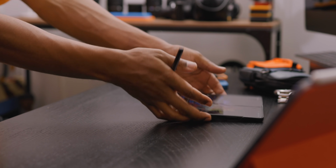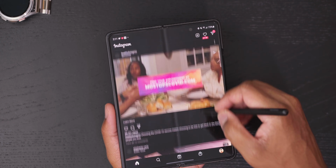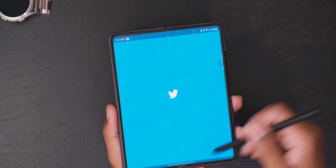I'm an avid Galaxy Note user, so the way you got me into even thinking about picking up a Galaxy Z Fold 3 is by putting the S Pen on it. I absolutely love this S Pen. It is the way that I navigate on the bigger display of the Z Fold 3. If I'm pulling up Instagram, whatever, I'm scrolling with this, boom, get me out of there. Oh wait, get me back, get me out of there. Come on, you know what I mean?